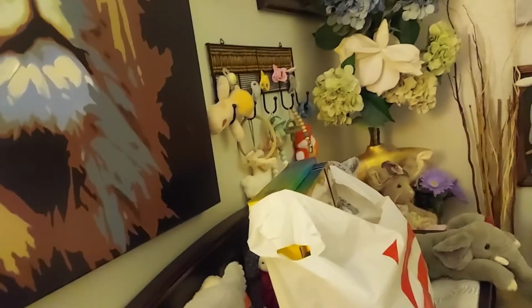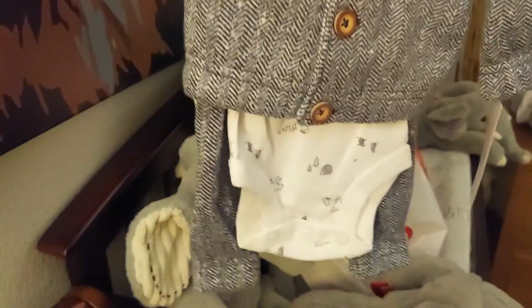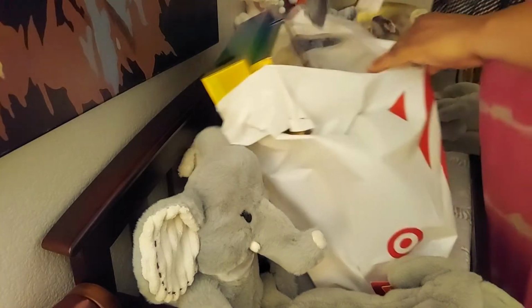I put this back on the tripod and set it up right here, so I can show you guys what I got. This little outfit for a little man that's newborn, and it's like a tweed. I thought that was cute. I got this from Target, and it was $22. And I thought it was adorable. It's like a navy blue and white, and it has like wooden buttons. I think it'll look cute with a turtleneck.